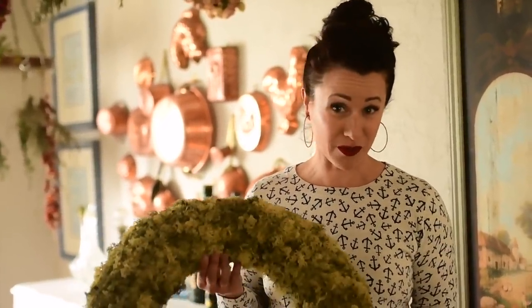Now, on that note, I went to the thrift store with my mom the other day and found this beautiful reindeer moss wreath. Ironically, this is from Target back in the day, but I'm gonna put it on my door and then we're gonna take you around the house and just show you some of these springtime touches that I've added to hold me over until the tulips are blooming and the lilacs are bursting forth and I'm out in the garden every single day.